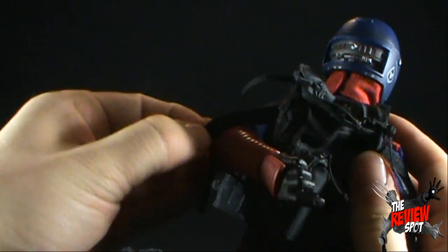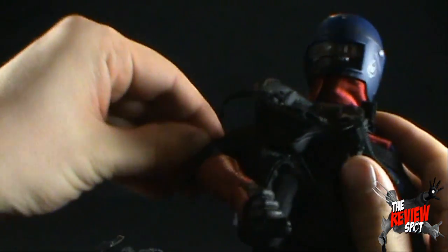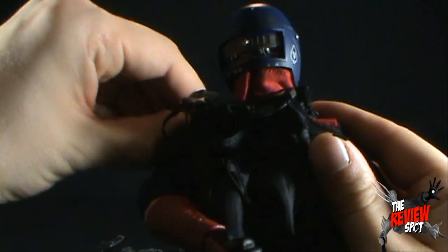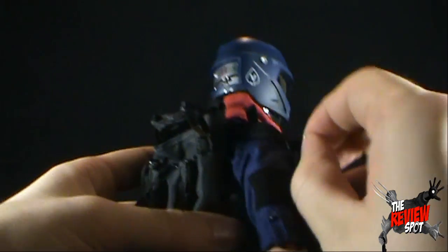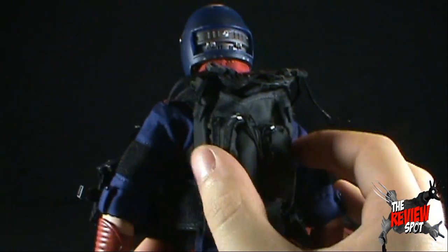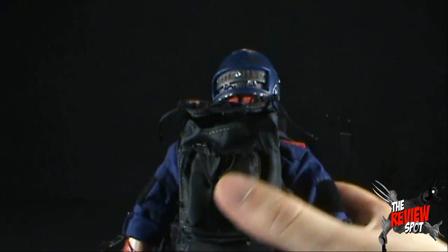Let's see if I can get the other strap on here. Just a little bit of finessing. A little bit of finessing. There we go. There we go. Now you got the Cobra Viper with his knapsack on.